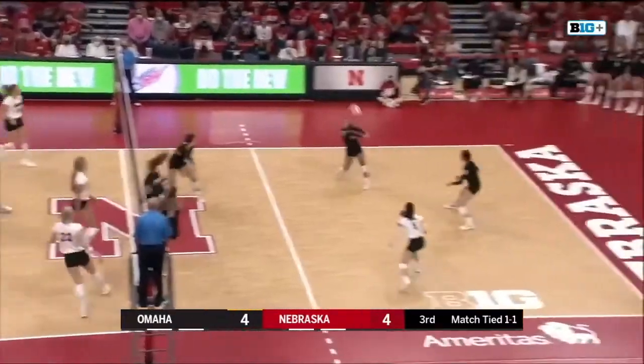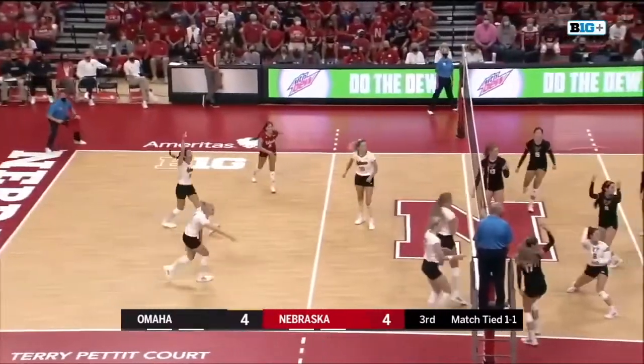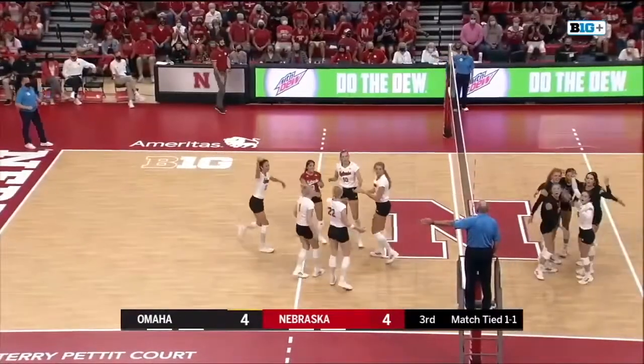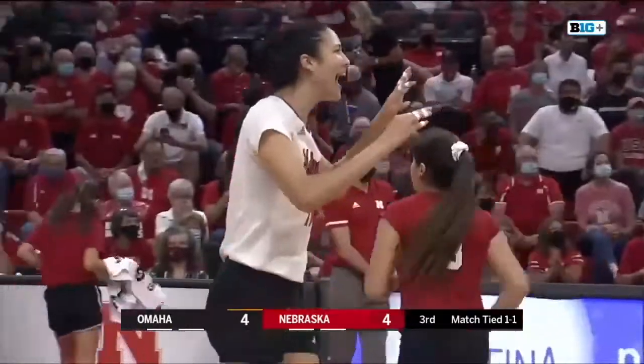Served by Centeno, the former Iowa State Cyclone. Middle swing, Schwarzenbach, dug by Centeno. Outside UNO, Fairbanks off the block and out. Hold everything. They're going to give the point to Nebraska. Off the block and out.